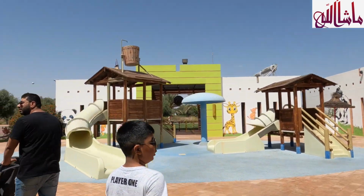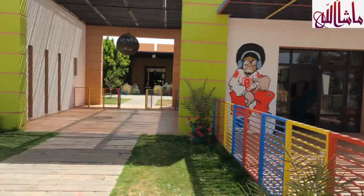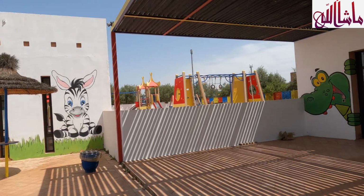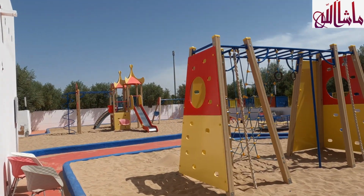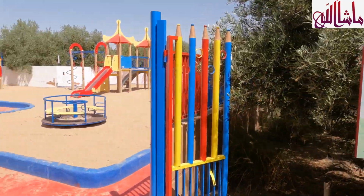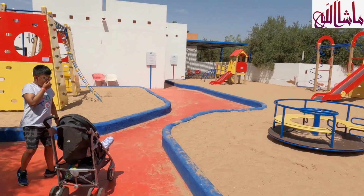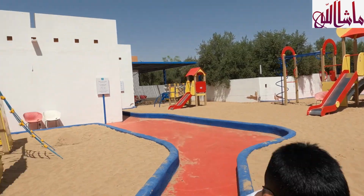There was an outdoor play park, and because it was outdoor, it wasn't covered. It was really hot, and it was really hard for the kids to play in the intense heat, so we just had a look around, and it was towards the end of our visit, so we didn't really go back. I'd like to have gone back in the evening and let the kids play, because there was sand and a slide, and the slides were too hot in the heat.